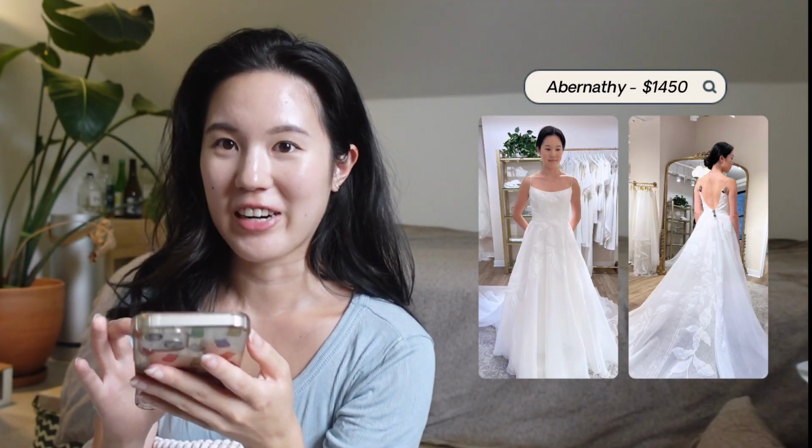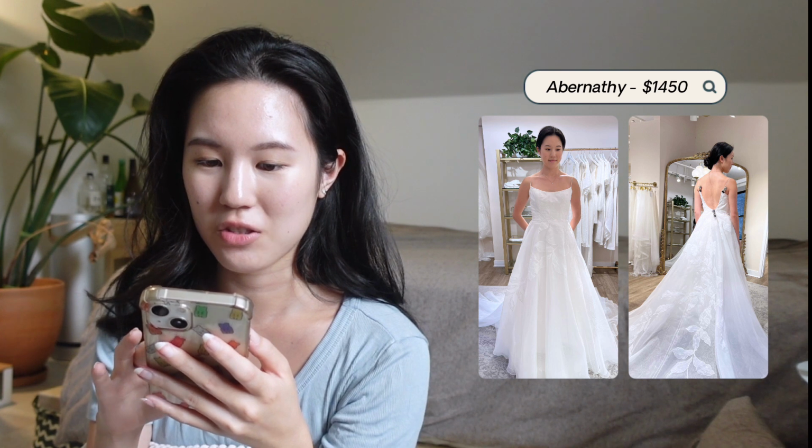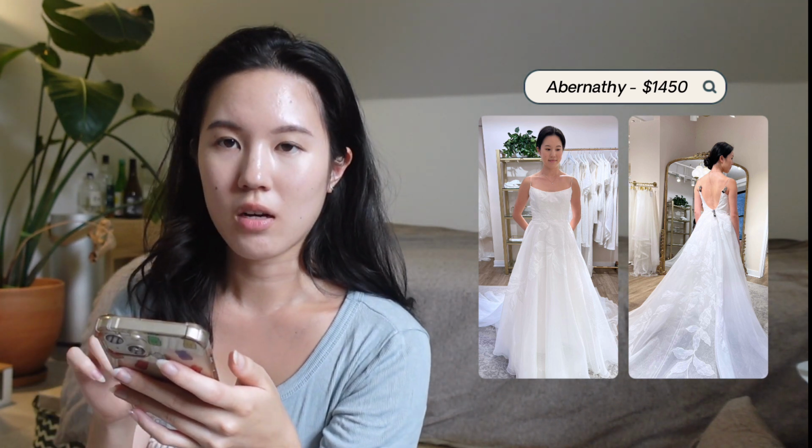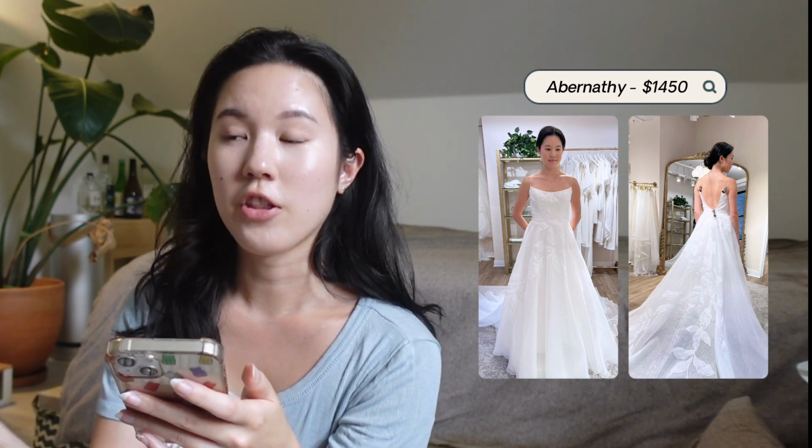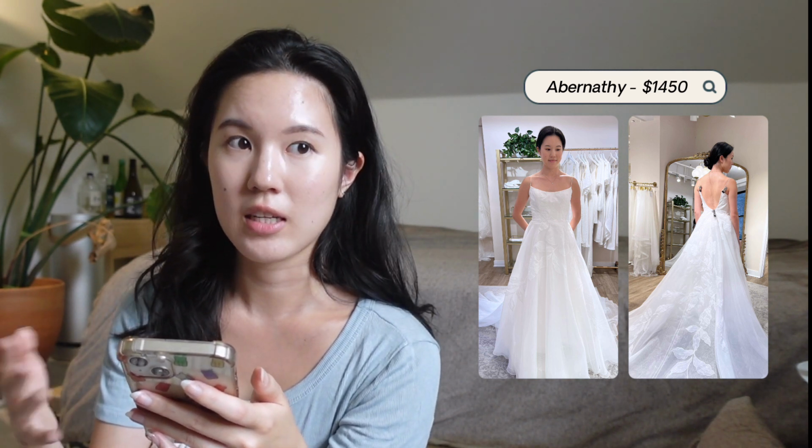This was a good dress. I really liked this dress. I actually saw this dress on Jenny U's Instagram and they posted it because another girl bought it and wore it to her wedding, and they reposted it. And it looks so beautiful on her, so I kind of wanted to try it myself.